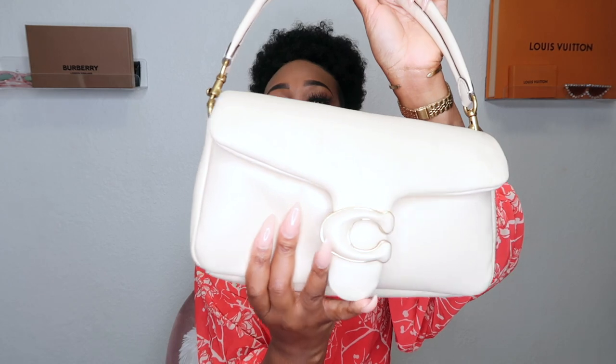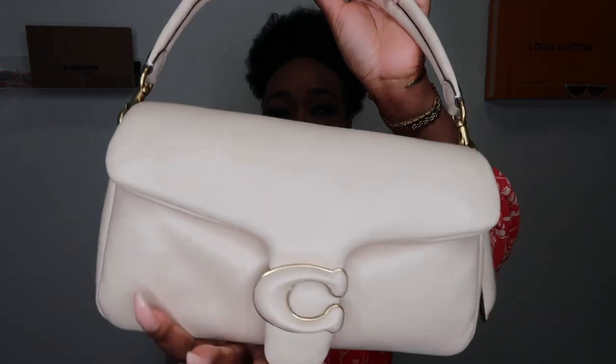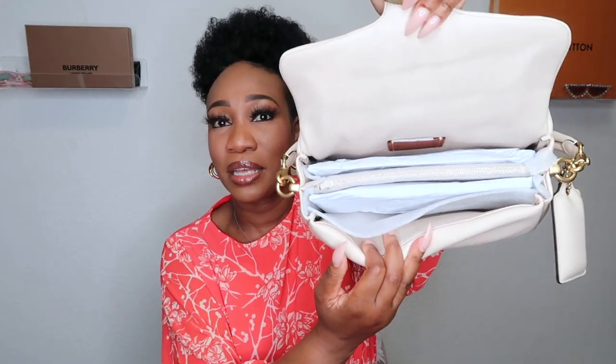So I decided to get the It Bag of the Season, which is this bag, and it's the Coach Pillow Tabby, and this is the size 26. And guys, look how plush it is. I got the ivory and I absolutely love it. I can wear it with this dress right now, put some shoes on to match, and I will be ready to go. Absolutely love this bag. I've not worn it yet because it's a new in purchase, but I do absolutely love it.